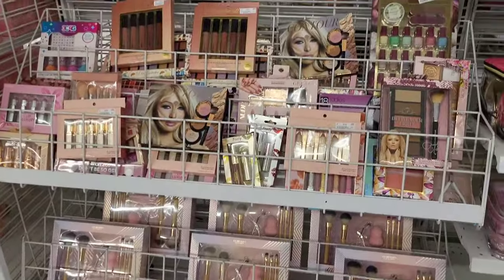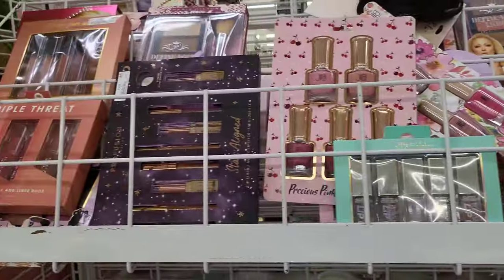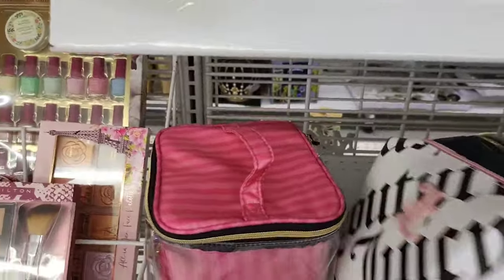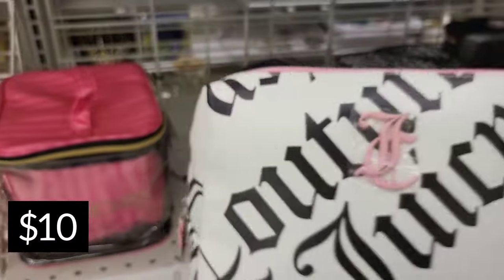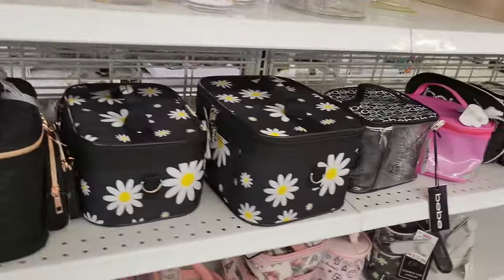Okay, so we go over here to the makeup aisle. They have nail polishes and lip gloss, lipsticks, eyeshadows. And what do we see? A Juicy Couture cosmetic bag. And I got that last week. $10. It's so pretty. It's sitting up in my closet. And every time I open the closet and see it, I just love it.